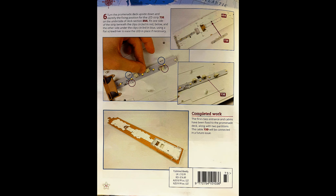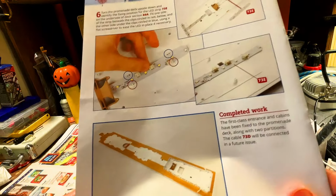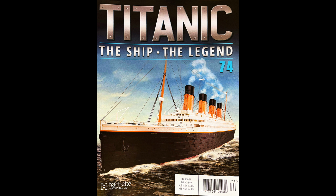And we're putting in the lights. That's one of my most enjoyable parts, lighting the models. And look how big the section's getting. All right, so that was 73 and now 74.